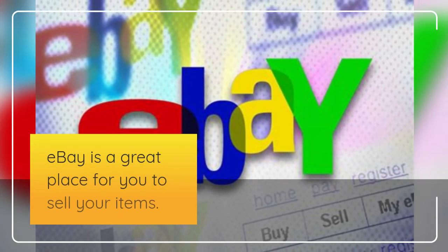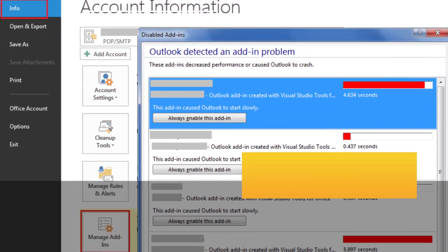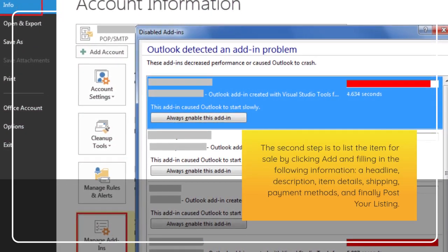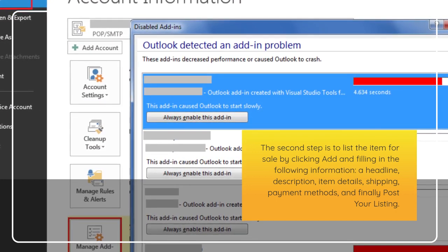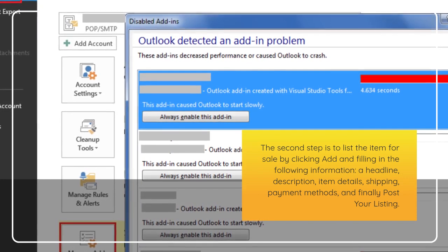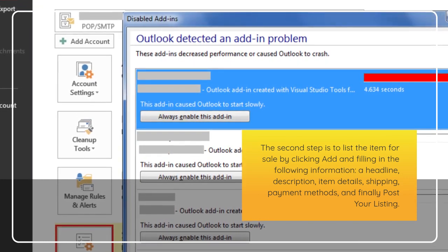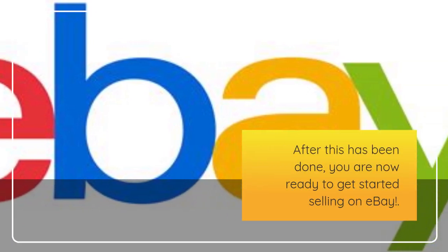Market your shop. eBay is a great place for you to sell your items. The first step is to create an account and fill in your personal information. The second step is to list the item for sale by clicking Add and filling in the following information: a headline, description, item details, shipping, payment methods, and finally post your listing. After this has been done, you are now ready to get started selling on eBay.